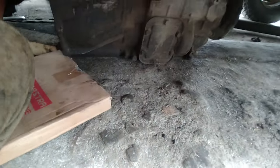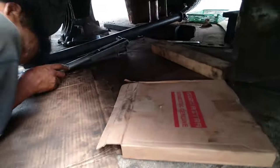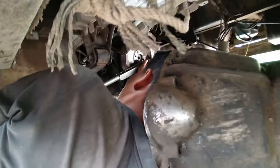And they've got the transmission down. And they're working on a seal up in here, trying to replace the seal. It's a lot of bolts they gotta pull out.